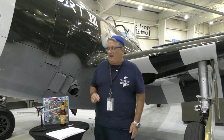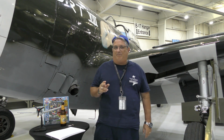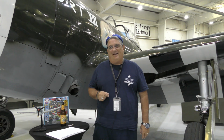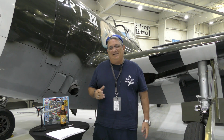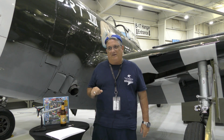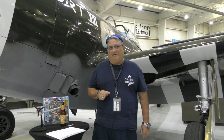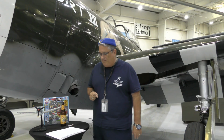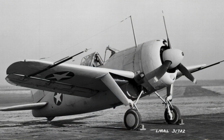And today we're talking about a stubby little fighter that really was a flash in the pan and didn't really turn out very well. It worked out for one country, which we'll talk about, but on the whole, it was not a very good aircraft, and it came and went very quickly in the U.S. arsenal, and that is the Brewster Buffalo, the F2A.